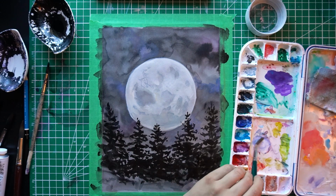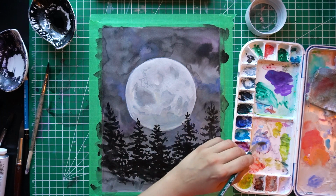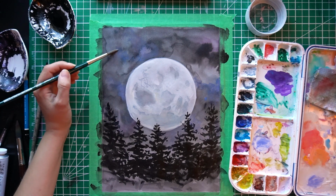The magic of mixed media: you can keep going at it with different media until you're satisfied. There's always, of course, the danger of overworking your artwork, but I think I was nowhere near that since this is more of a simple piece, so yeah.